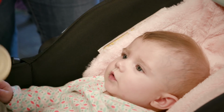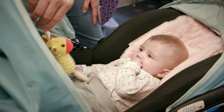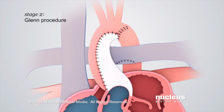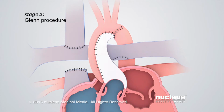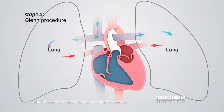There are 2 additional surgeries. The second surgery typically is when the kids are anywhere from 4 to 5 or 6 months of age, and that surgery is called the bidirectional Glenn, where we connect the superior vena cava directly to the lung arteries, so that blue blood coming back from the upper extremities and the head would then become the main source of blood flow to the lungs.